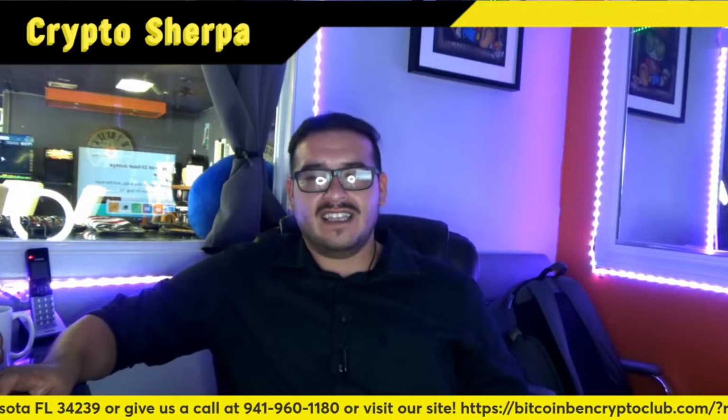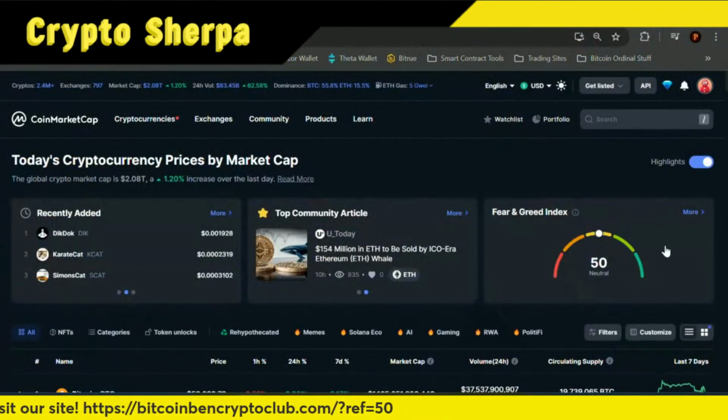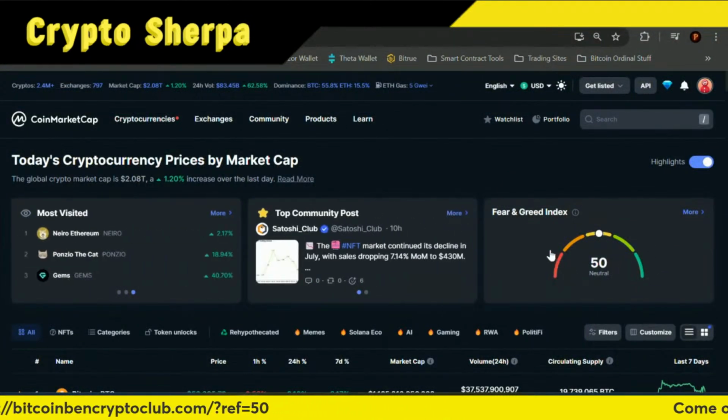Let's take a look at the fear and greed index out there. What are people's emotions feeling like today? We are right at the 50 mark, so right in the middle. People aren't fearful, they aren't greedy. So this can go either way.